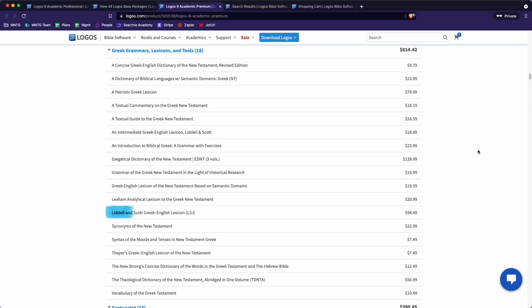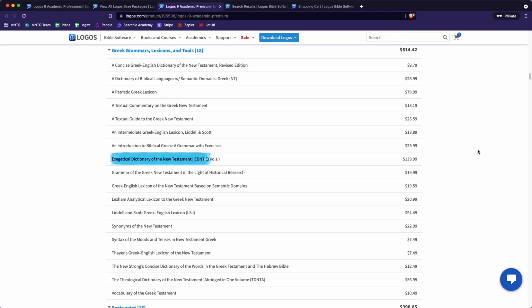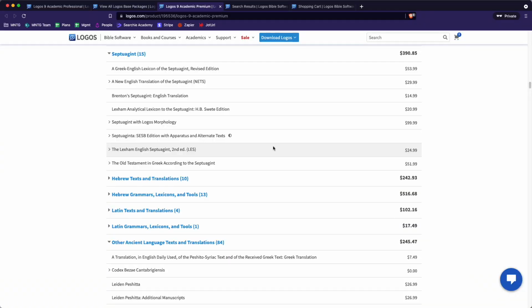It's going to give you Liddell and Scott as a lexicon. It's also going to give you Lampe's Patristic Lexicon, which again is very old now, but it's a really well-respected lexicon and well worth having if you're looking at reading the Apostolic Fathers and maybe some of the other Koine period texts as well. You also get the Exegetical Dictionary of the New Testament, a three-volume exegetical lexicon, which is pretty helpful as well.